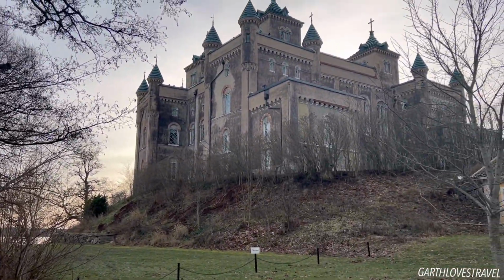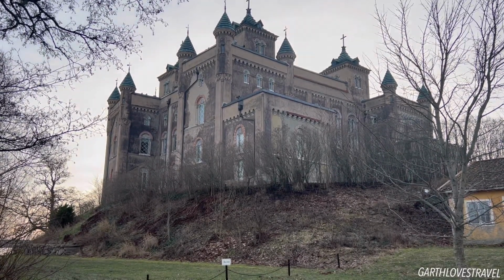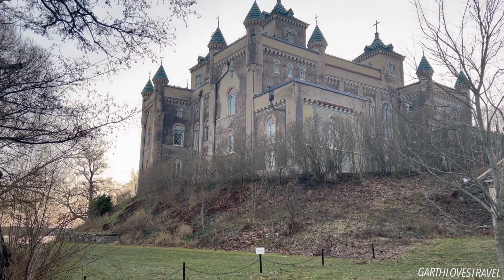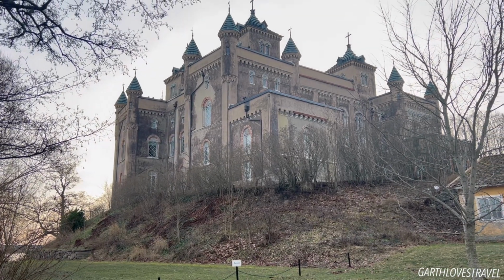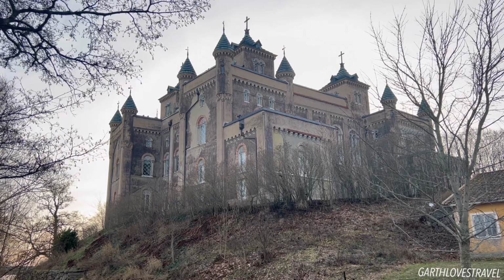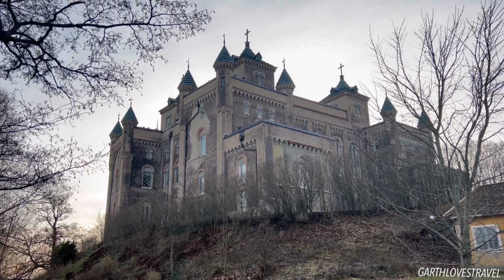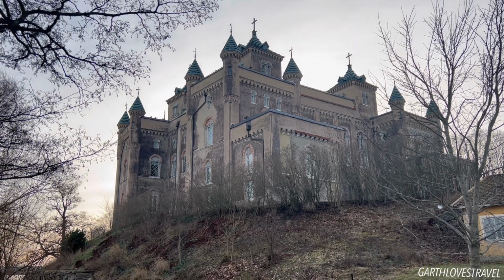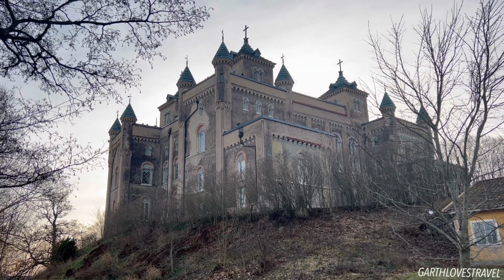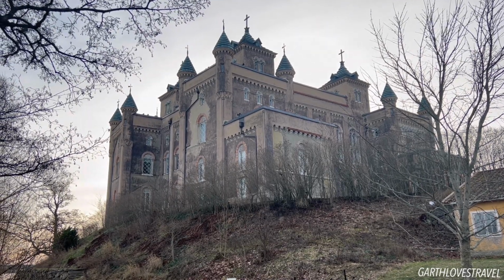But there you have it, guys. That's the other side of the castle. Again, unfortunately, we're not able to go inside or go around to get any better shots of this place. But nevertheless, it is a beautiful, fantastic, grand home. I really, really hope and pray and wish that they renovate this place so that it can shine in its glory as it used to be before.